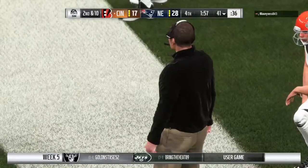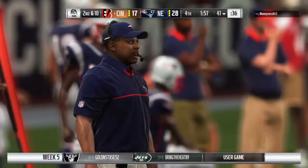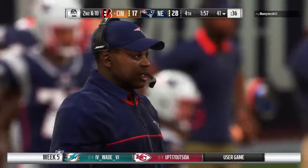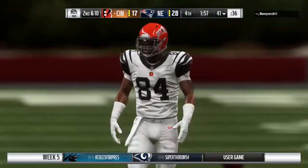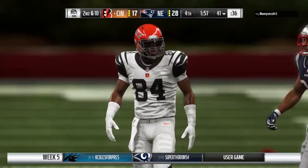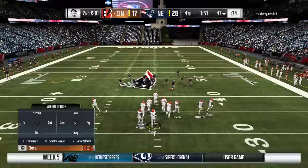This defense was definitely alert to the possibility of the deep ball, and they were more than ready for it. They've got the lead, 4th quarter. Maybe can expect more passes like that downfield. Here now is 2nd and 10, again from the 41.